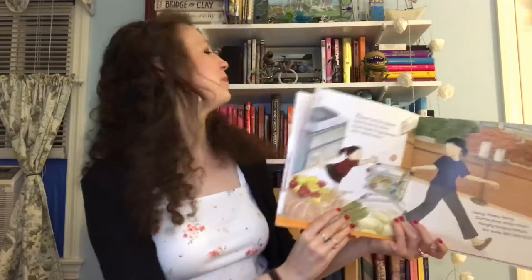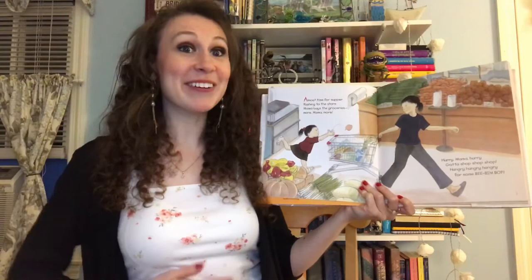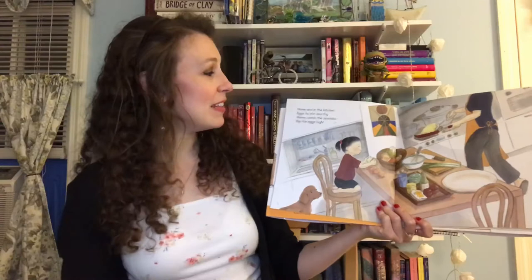Almost time for supper, rushing to the store. Mama buys the groceries. More, Mama, more. Hurry, Mama, hurry. Gotta shop, shop, shop. Ready? Hungry, hungry, hungry for some bee-bim-bop. They're rushing to get all those groceries. Home again in the kitchen, eggs to stir and fry. Mama, catch the spatula. Flip the eggs high.